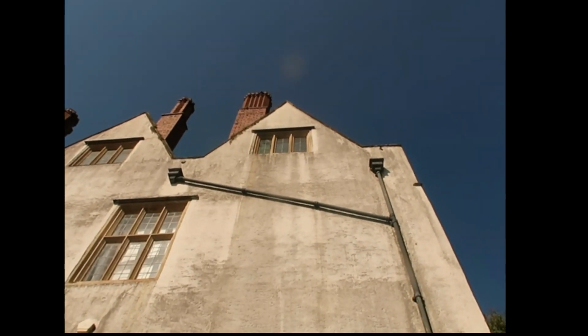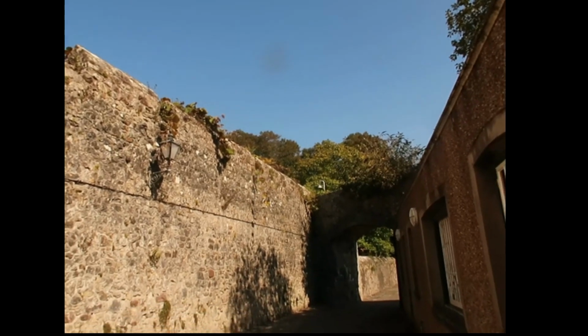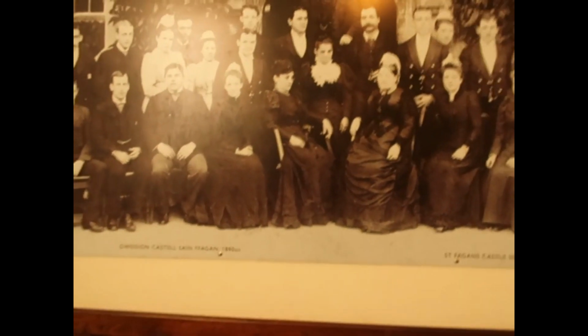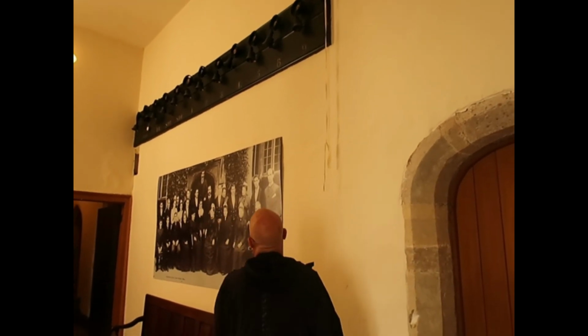Notice the window all the way at the top on the left-hand side. There's something growing in the attic. Or just outside the wall of the castle. We're going to go inside and take a look. So there's all the bells to call the servants for whatever reason in whatever area. And here's the staff. Your lordship calls. Oh, better get up there.